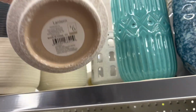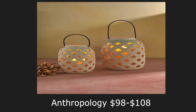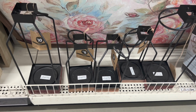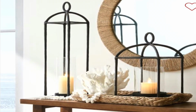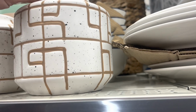And then I saw these ceramic lanterns, which I had seen on Anthropologie, and I've also seen them on Pottery Barn as well. And the prices are crazy when Dollar General is selling them for like $6 and $10, and I think the larger one was $12. Then I saw these lanterns. Actually, I saw them at Home, and they were $29. And then I found them at Dollar General for $10. But Pottery Barn has something very similar, just larger sizes.